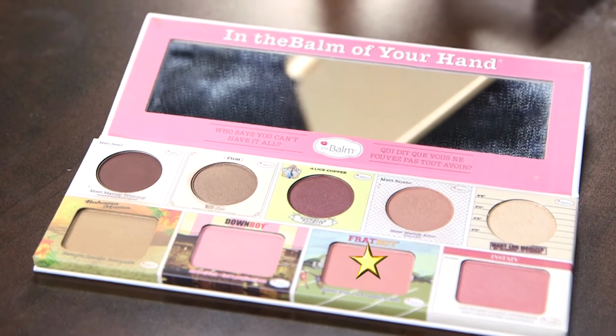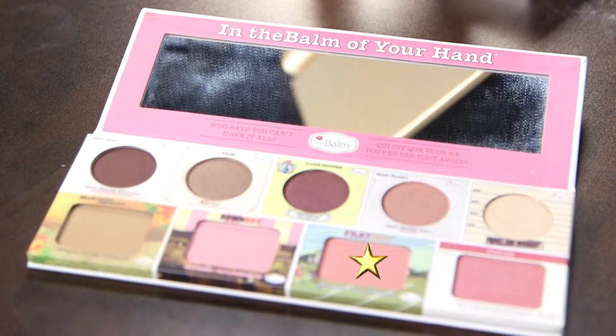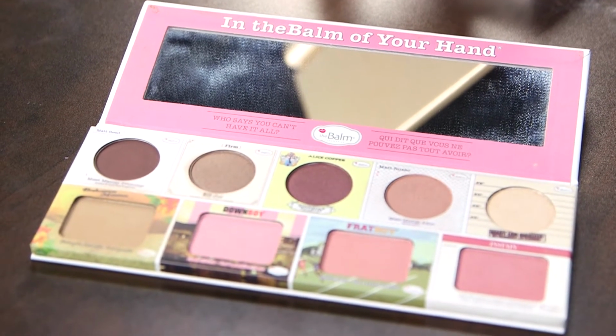The In Stain one is really pretty, but as the name points out, it says underneath it's a long wearing staining blush, and that's not the worst thing in the world. It's really nice if you're going to be wearing it all day, and the color will pop and still be on your face at the end of the day when you go to take your makeup off. But I'm not going to be wearing this makeup all day, so I don't really feel like I need that. So the color and the formula of Frat Boy is what I'm going to go with today. So I'm going to take some on my brush, tap off the excess, and just put it in the usual places.